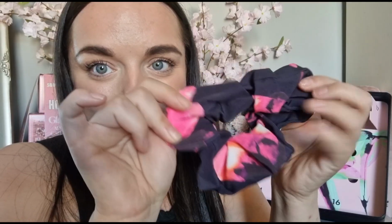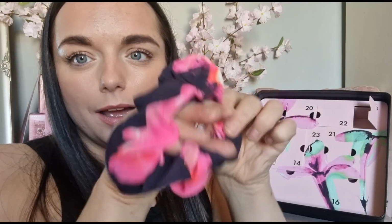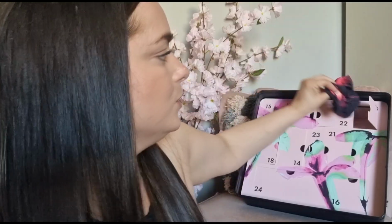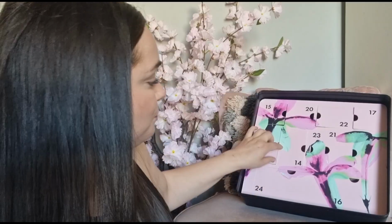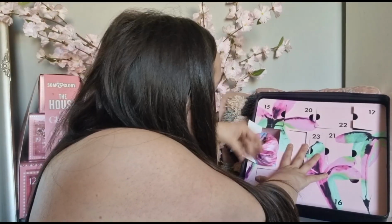We have got a hair scrunchie. I really like this one. I think this one is really bonny. Definitely not something we got in previous years. This is a new year, and it's definitely their design, which is nice. So I'm dead chuffed with that. I really like it. We have had scrunchies in previous years, but I can't remember if we got a scrunchie in last year's. I don't think we did. So yeah, I'm happy with that. I like stuff like that. Not too much of it, but I do like stuff like that. So that's 17. And we want 18. Oh, this looks exciting.